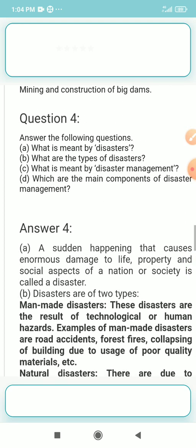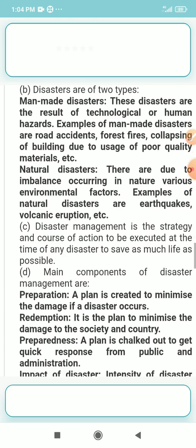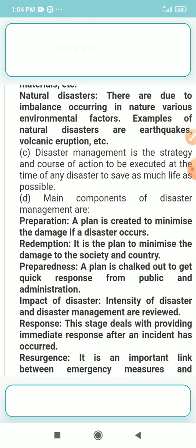D. Which are the main components of disaster management? Main components of disaster management are: Preparation. A plan is created to minimize the damage if a disaster occurs. Redemption. It is a plan to minimize the damage to the society and the country. Preparedness. A plan is chalked out to get quick response from public and administration. Impact of disaster. Intensity of disaster and disaster management are reviewed. Response. This stage deals with providing immediate response after an accident has occurred.